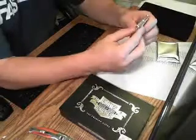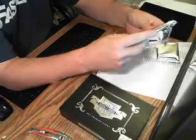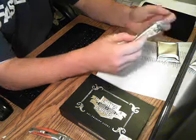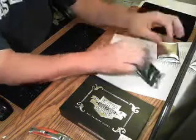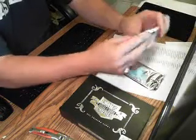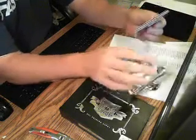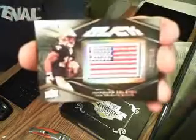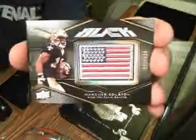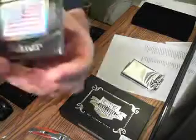Good luck, everybody. I'm gonna put that one right there. Wow. First up for the New Orleans Saints, Marques Colston, that's another Ron hit there. And wow, this is a box.